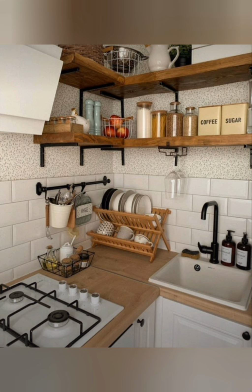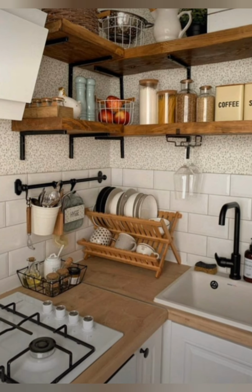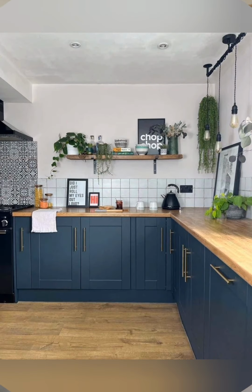Hanging storage solutions. Ceiling pot racks. Free up cabinet space by hanging pots and pans from ceiling racks. This also adds a rustic or industrial style to the kitchen.